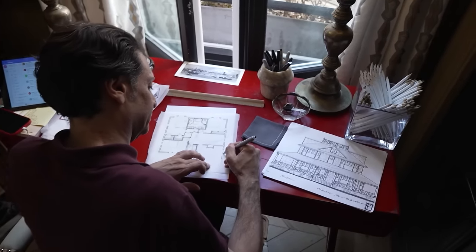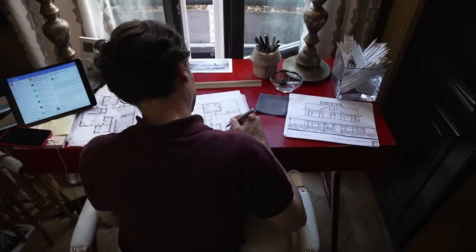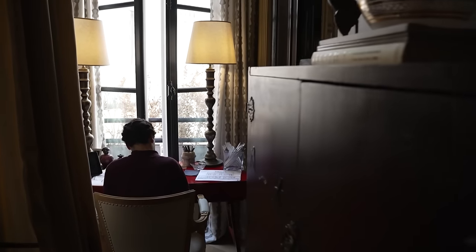I have loved Paris ever since I was a child. We used to come here all the time. My brother lived here for a while, and I used to visit. And I always said I would have an apartment here. And as I became a designer in New York City, I would bring clients shopping here quite often. And it was really only after the pandemic that I thought, you know what, it's time to get a place here. So I started my search.